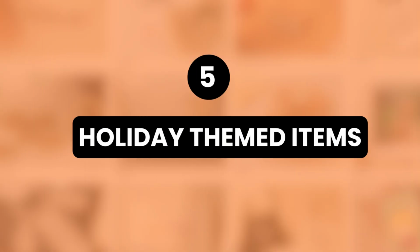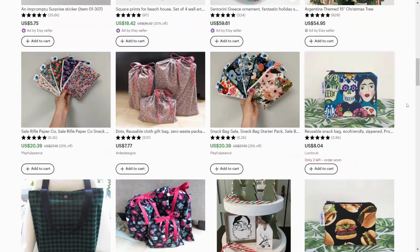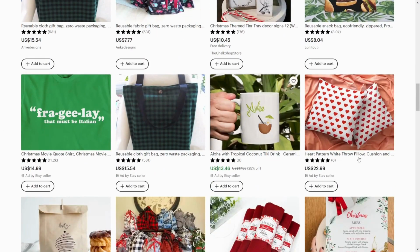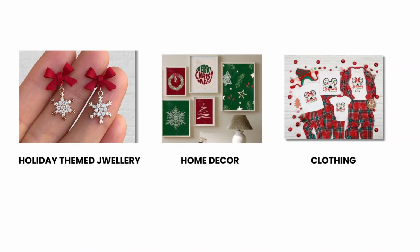Number 5. Holiday-themed items. Of course, you can't forget about holiday-themed items. People are always looking for holiday-themed gifts, so be sure to stock up on these items in the weeks leading up to the holidays. You can sell holiday-themed jewelry, home decor, clothing, and more.